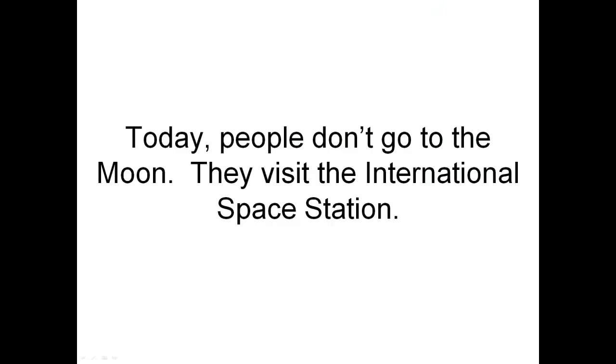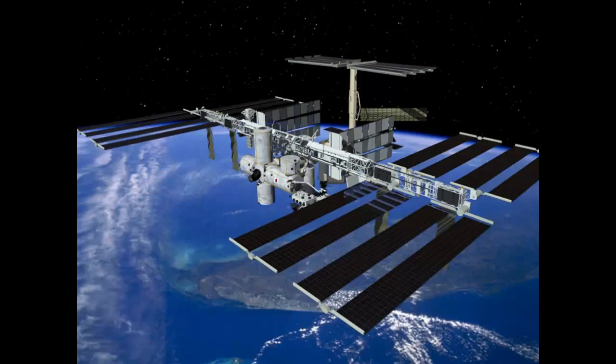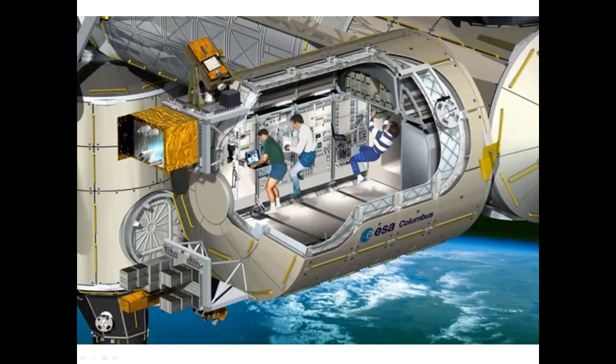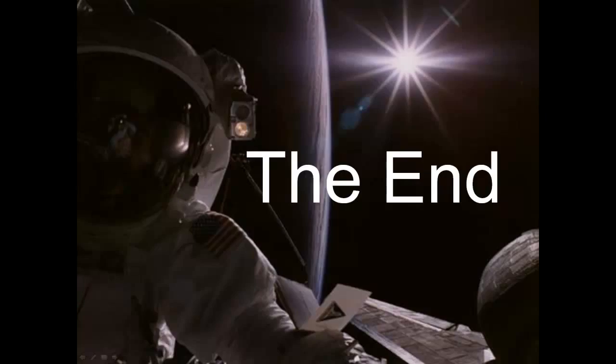Today, people don't go to the Moon. They visit the International Space Station. Here is what it looks like inside the International Space Station. The end.